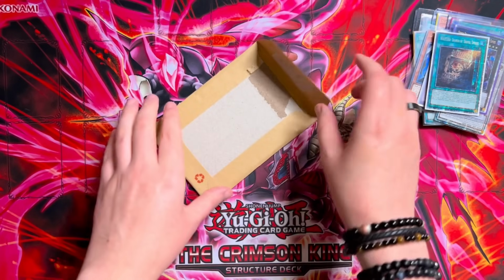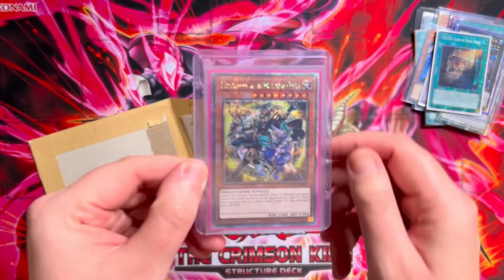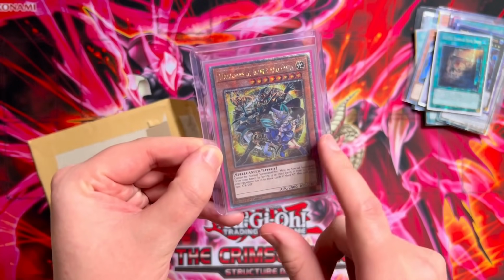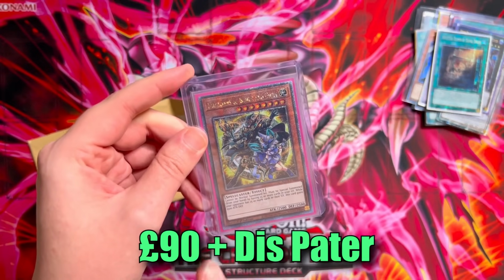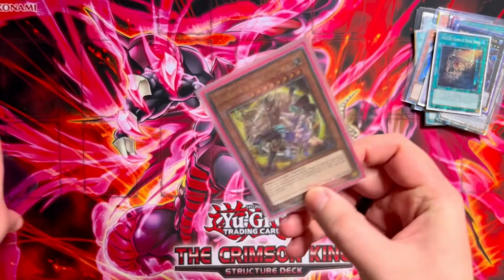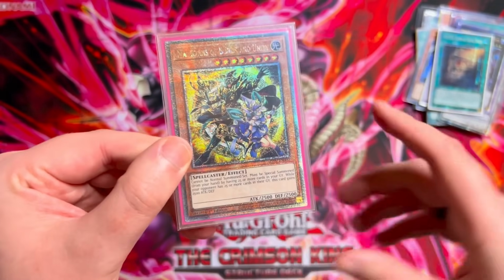And then next up, we have another exciting one, dude. We have the Quarter Century Secret Rare Magicians of Bonds and Unity. This is the yellow version from Age of Overlord. We still need to pick up the green one from Duelist Nexus. We got this for £90 plus a Bestial Dispatter. So you could argue about £105 value put towards this. But it is a very, very cool card picked up from Ashley on the trade group.